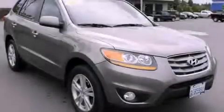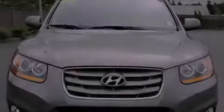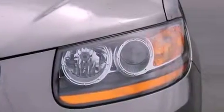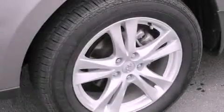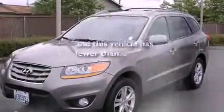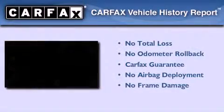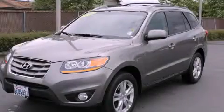The following features are also included: a power passenger seat, a folding second row, cruise control, a leather-wrapped steering wheel, a security system, fog lamps, tinted glass, an anti-lock braking system, steering wheel mounted controls, and this vehicle has less than 11,000 miles. Not to mention that this Hyundai qualifies for the Carfax buyback guarantee. Stop by today and test drive this automobile for yourself.